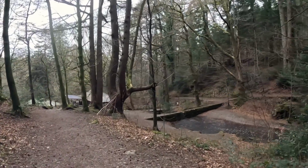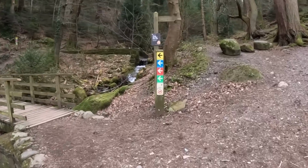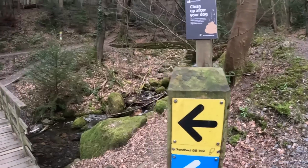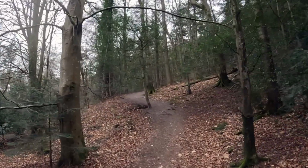Here it is, the cafe. Then we'll be finishing just the other side of the bridge. We're coming back from the cafe, and where we've parked the car in the free spaces, Sandbeds Gill is just near it. So we're just taking this trail. So it's an easy trail, just follows through the woods, then we'll soon be at the car.